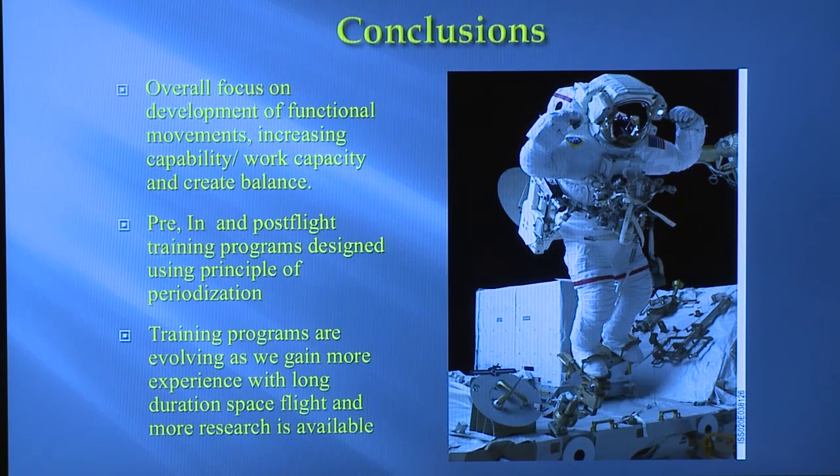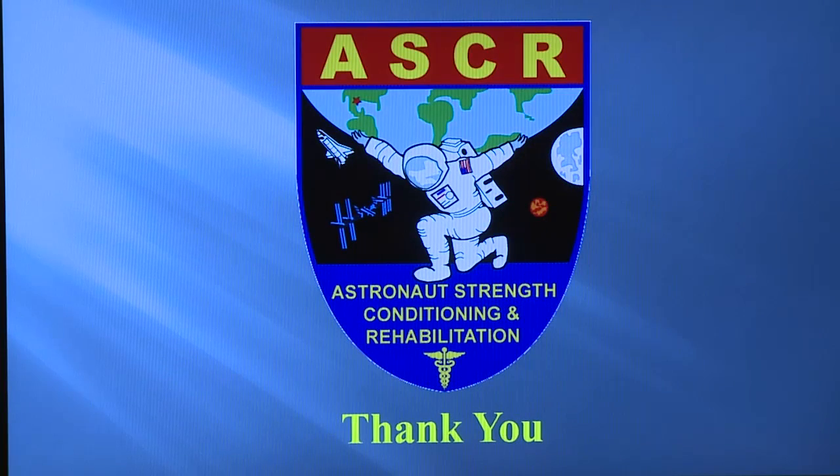All right, our pre- and post-flight programs are designed using that principle of periodization. We're always trying to build upon itself. It's a very safe and systematic way, and science has proved out over and over again it's one of the best ways to train. Training programs are evolving as we gain more experience with long duration space flight and as we get more research, and we're learning stuff all the time. All right? Thank you.